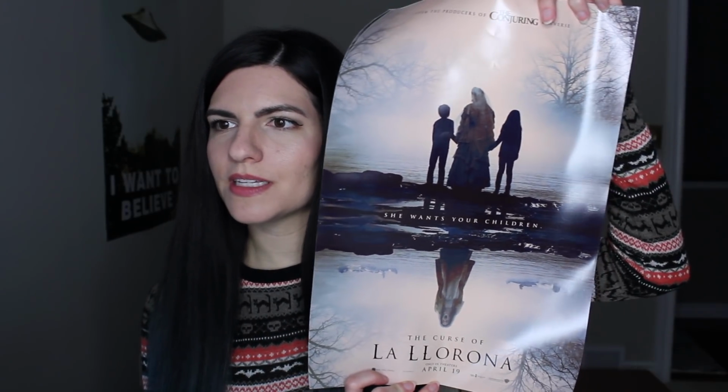And the last thing I picked up at Frightmare in the Falls is just this poster. So it's from The Curse of La Llorona. I'm not sure if I'm saying that right or not, but this movie is going to be coming out, it looks like April 2019. So I thought that was a really cool poster, and they just had it on their table for free, so I decided to pick up a couple of these.